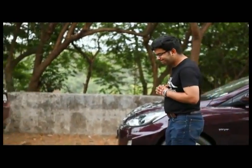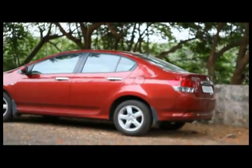There is one car though that can do all of that and still be better than the Verna. I don't need to say any more than that.